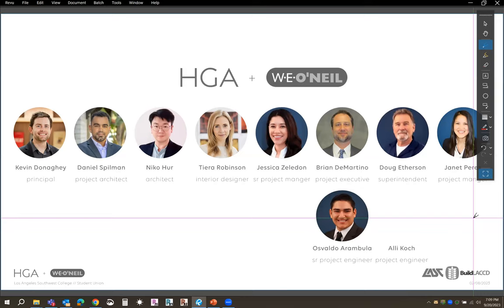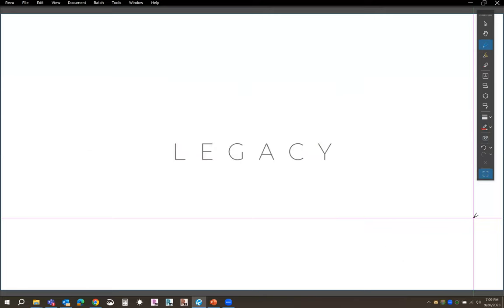So this is a project at HGA. We are partnered with a general contractor, W. O'Neill Construction, and they're the ones that are actually building the project. But even this is still just a small picture of the greater team that has worked on this project to bring it to life. None of the work that we're sharing is something that has just been us doing it all by ourselves, where we're the sole author. It takes a village to actually create.